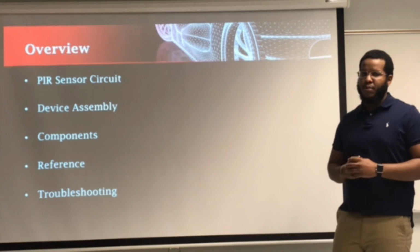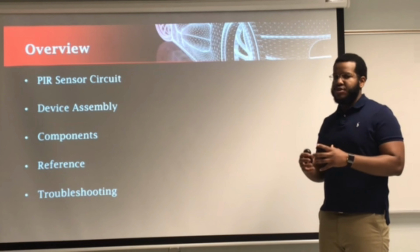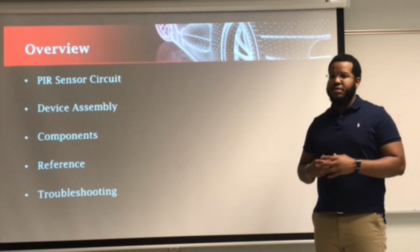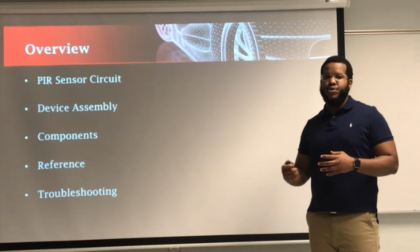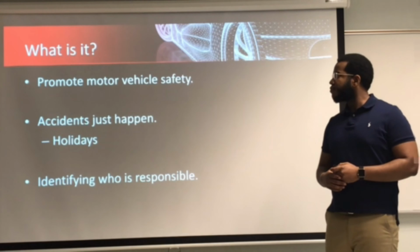And just a quick overview about the topics we'll be talking about today will be the main part of the circuit, which is the PIR sensor, some of the assembly, a little bit of the troubleshooting we went through, some of the references that we used to build this project, just to name a few.